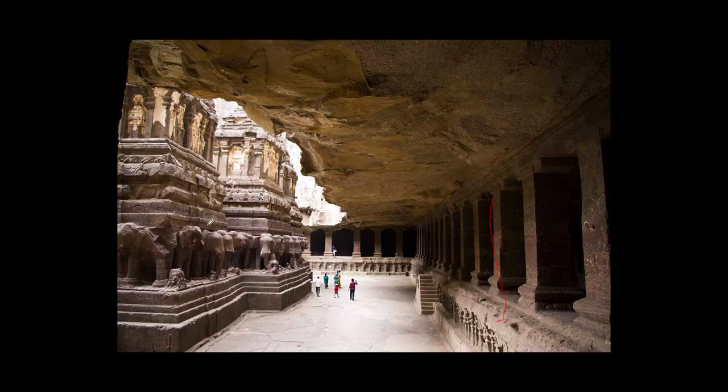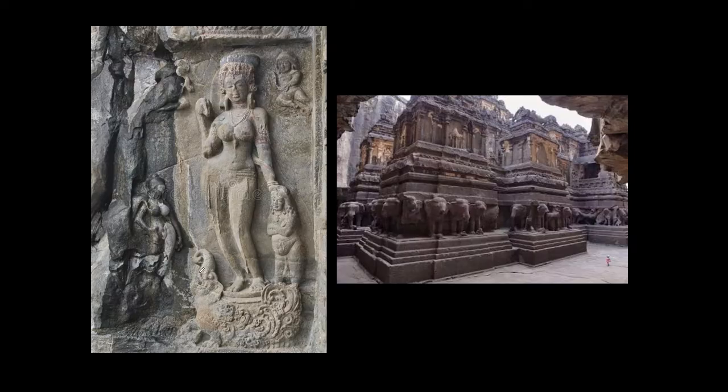The entire thing is carved to rest on the backs of elephants, and these elephants are nearly life-size, carved out of the rock. The carvings are really quite beautiful. They do have this very sensuous style. If anything, though, the artwork gets a little bit more stylized. It gets a little bit more exaggerated as we move into the later periods. Every square inch practically is carved in some detail.